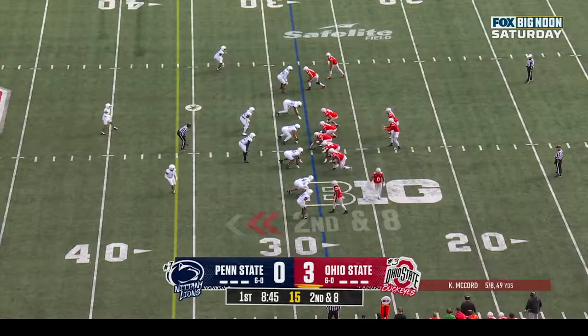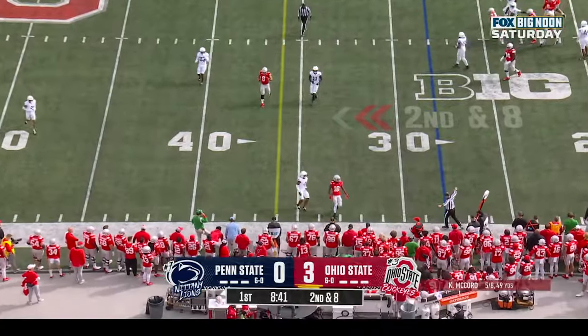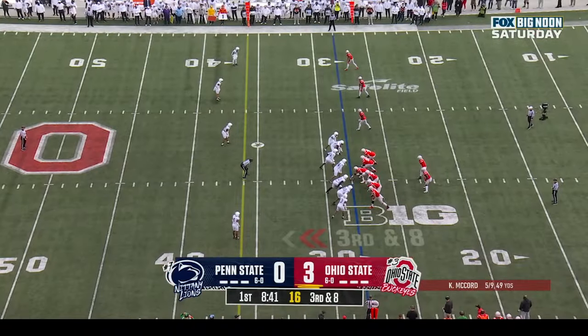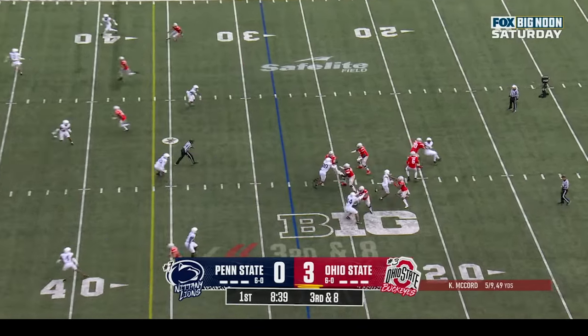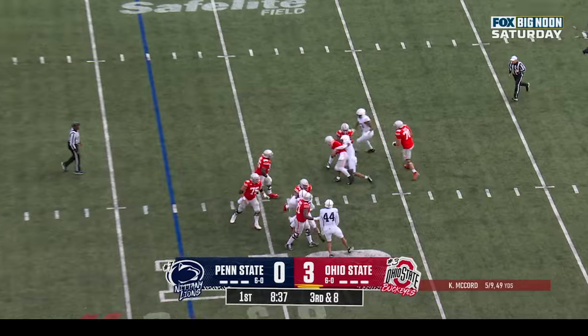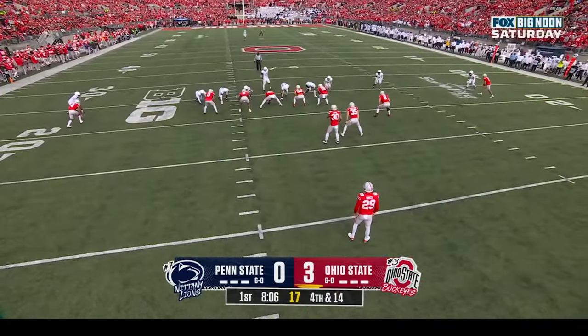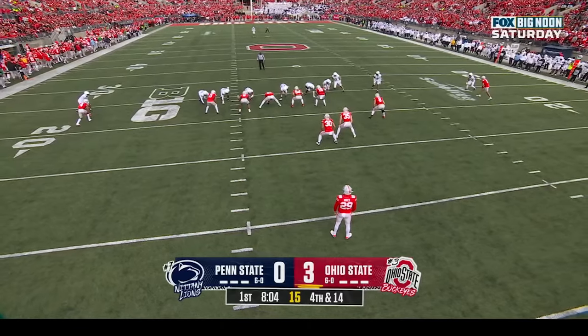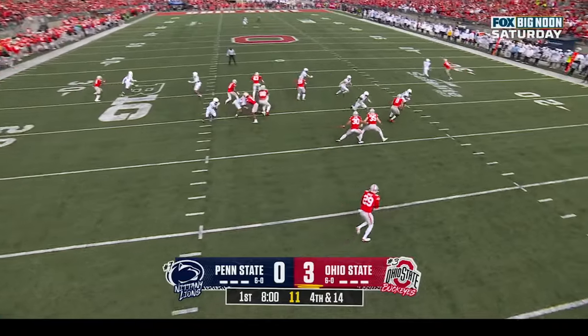Chip Trayanum tries to stop Maserati Marv. 2nd down and 8, near side, incomplete for McCord. Here's Kyle McCord, and he's sacked. So Jesse Mirko will come in to punt it away from the 9, and the dangerous Daquan Hardy, who ran 2 back last week, is the deep man.